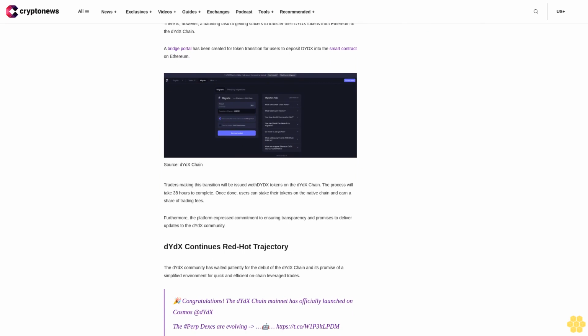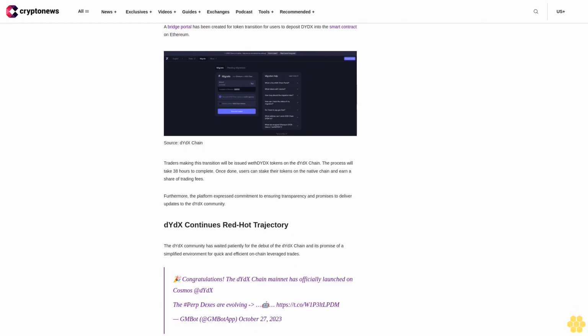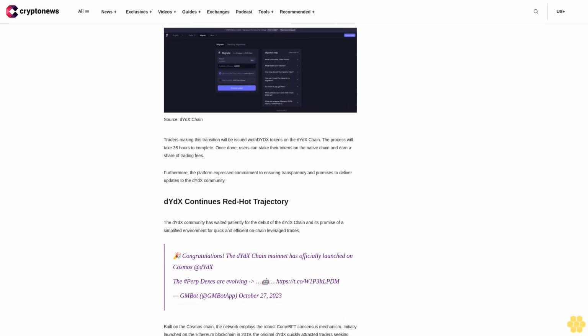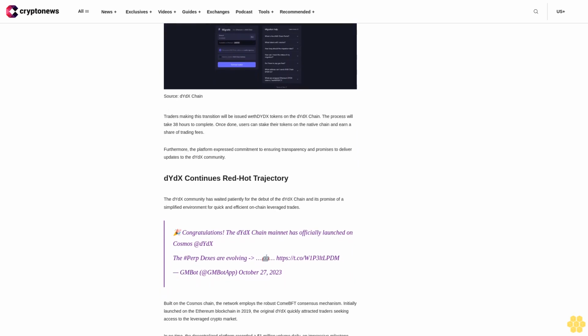The process will take 38 hours to complete. Once done, users can stake their tokens on the native chain and earn a share of trading fees. Furthermore, the platform expressed commitment to ensuring transparency and promises to deliver updates to the dYdX community.